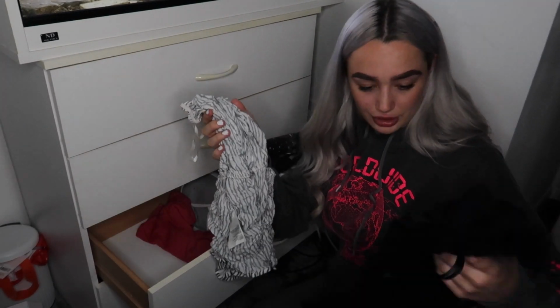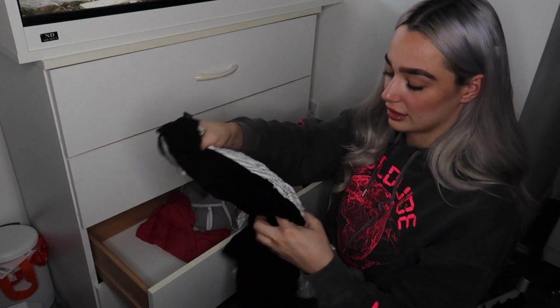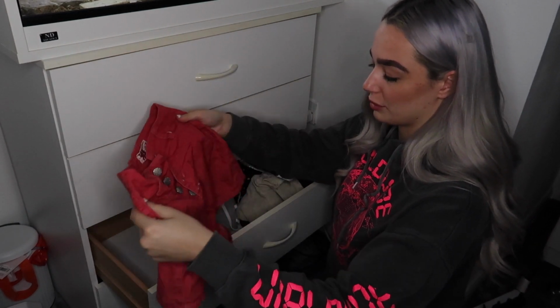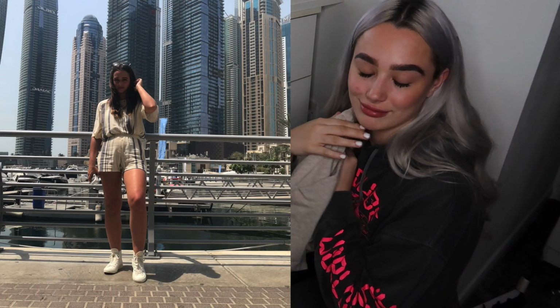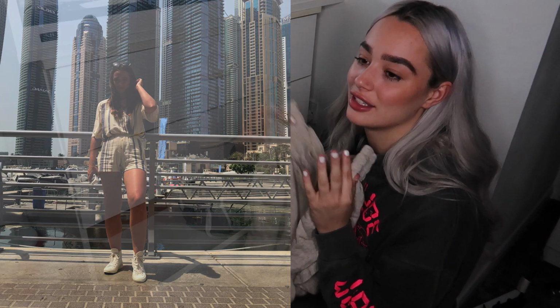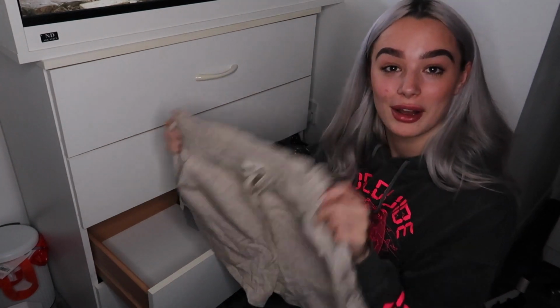Maybe I'll keep these two just as beach cover-ups. They're just off the shoulder play suits, so they can stay as beach cover-ups. These little red denim shorts, my nan bought them for me when I was literally about 12, so they can go. Funny story about these, I wore, it's kind of like, I don't know how to explain it. I'll insert a picture here of what I was wearing in Dubai, and then somehow the shorts just completely split. So I had to go into H&M and pick up these. That's the story behind those shorts.